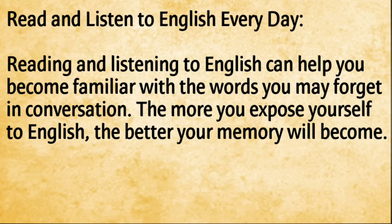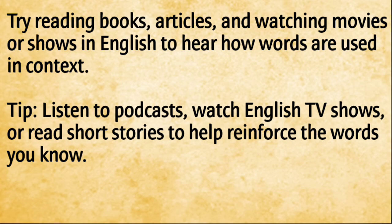7. Read and listen to English every day. Reading and listening to English can help you become familiar with the words you may forget in conversation. The more you expose yourself to English, the better your memory will become. Try reading books, articles, and watching movies or shows in English to hear how words are used in context. Tip: listen to podcasts, watch English TV shows, or read short stories to help reinforce the words you know.